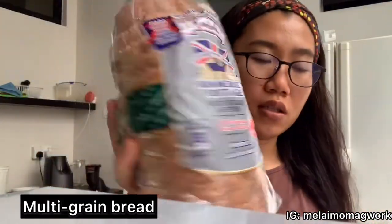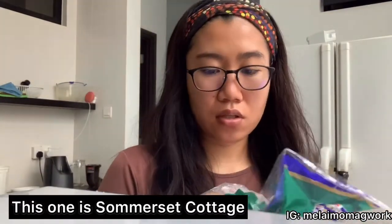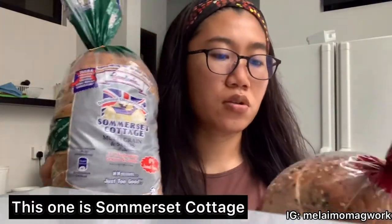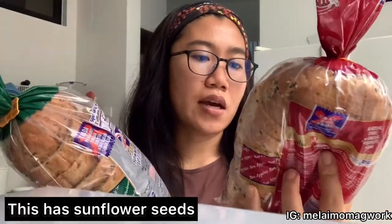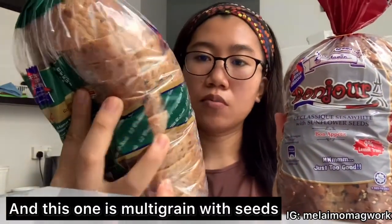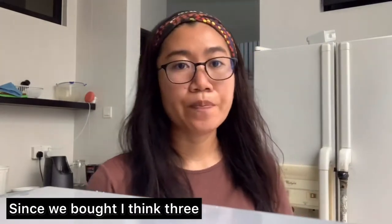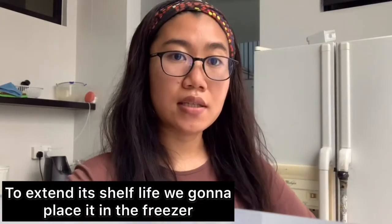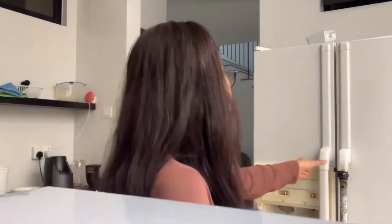Multigrain bread. This is made by Gardenia. This one is Somerset Cottage. This one is Bonjour. This has sunflower seeds. And this one is multigrain seeds. So, since we bought, I think we bought three, to extend its shelf life, we're gonna place it in the freezer.